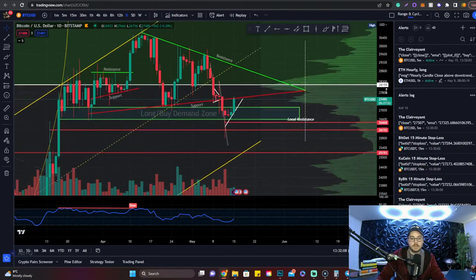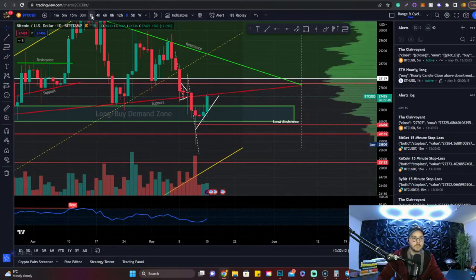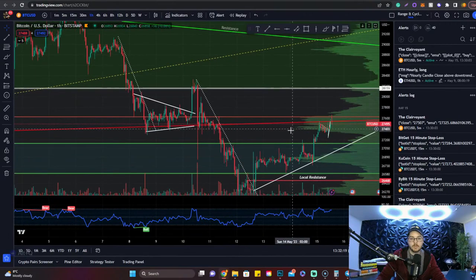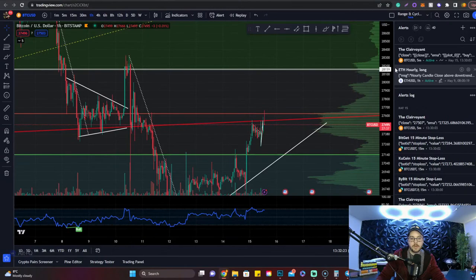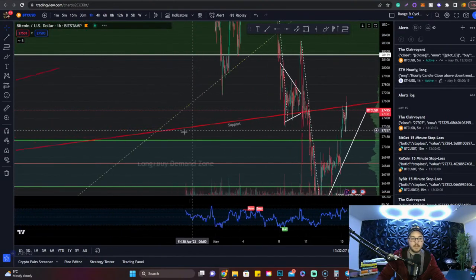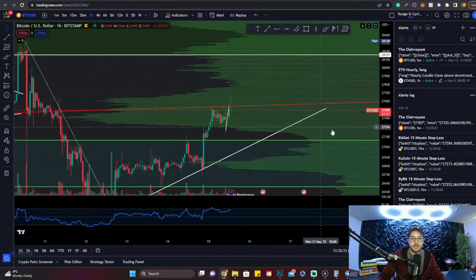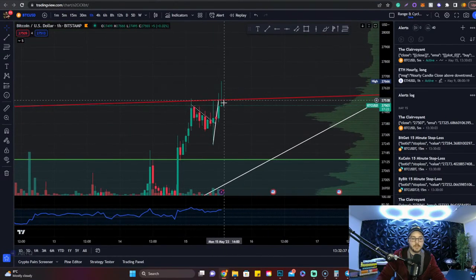Okay. Yeah, we're at the support right now. So this is when I'll be bullish on Bitcoin again, if we get back above this local level of support. It's flipped as resistance here, and it's flipping as resistance here. It could create bearish divergence.